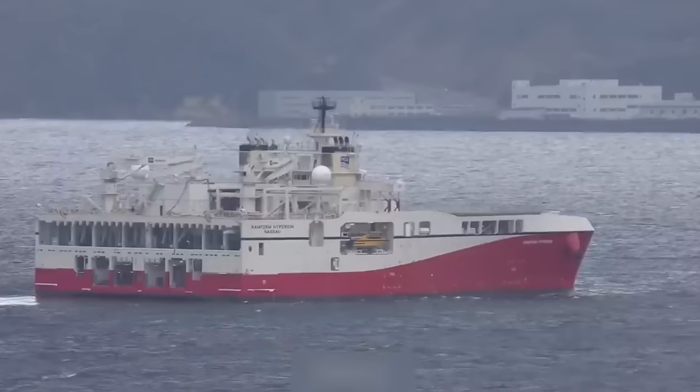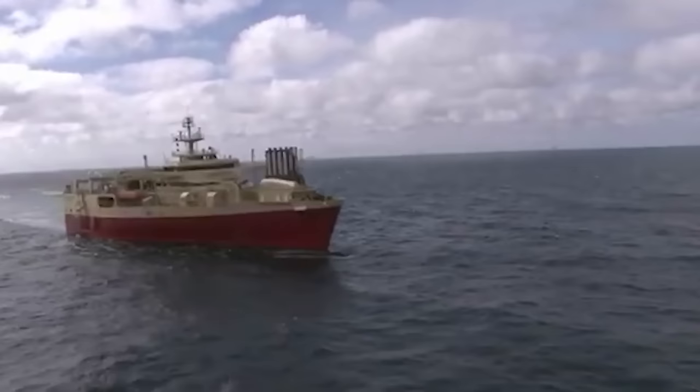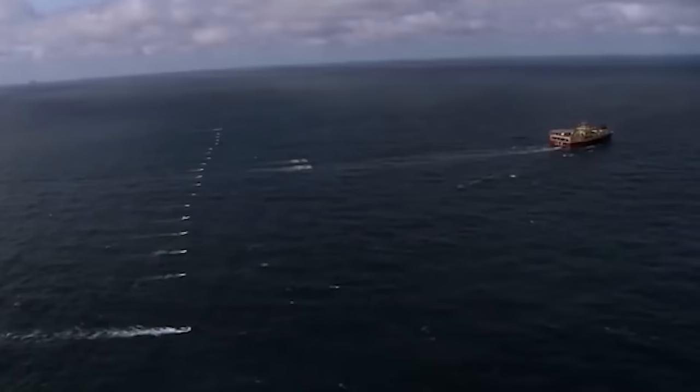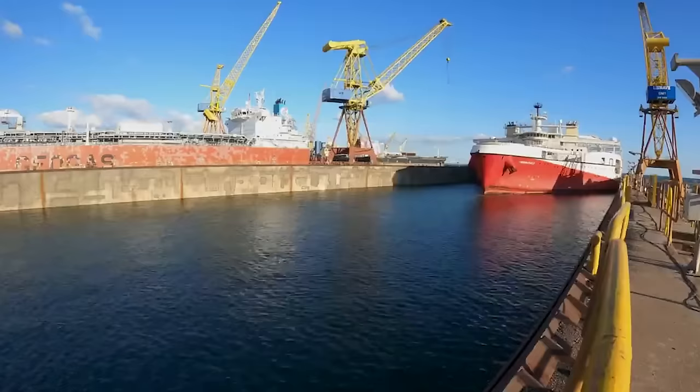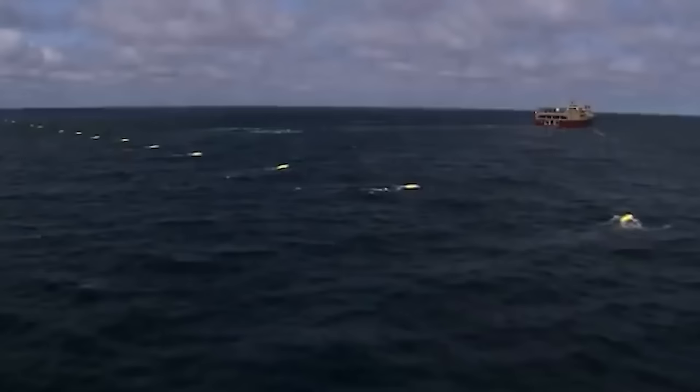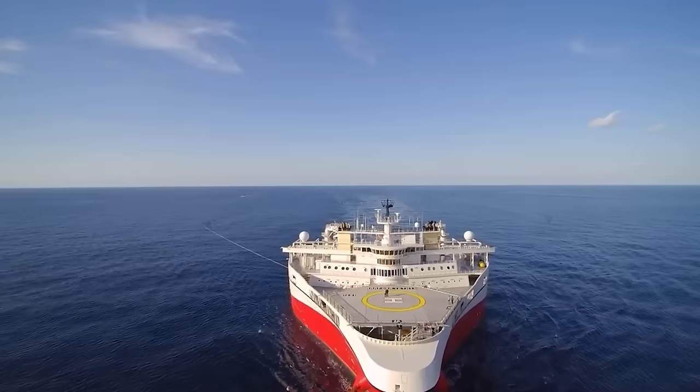Yes, the Ramform Tethys, as well as having a funny name, has no backside. She appears to have been in a terrible rear-end removing accident where she's been drastically foreshortened. But apparently this is on purpose. This is a research or survey vessel, and her shape and size is designed to provide a large and extremely stable platform from which to conduct seafaring tests and experiments. The ship was built in 2016 and flies under the flag of the Bahamas, operating out of Nassau. She's a seismic ship, which is used for surveying the ocean to establish the best locations for oil drilling in the middle of the sea.